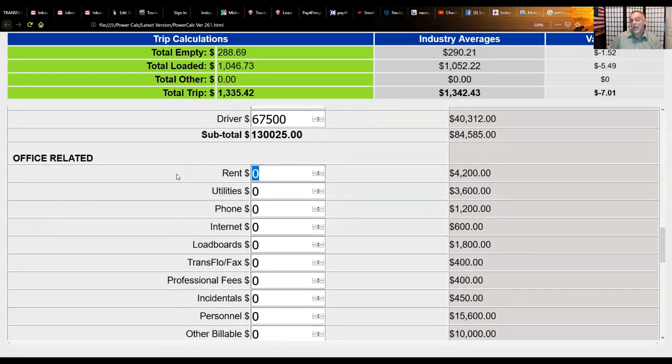Office rent, I bill about $100 a month. That's for a home-based office, so it'd be $1,200. Utilities, about the same. Phone, you can put whatever your cost is. I'm just moving along real fast. $600 for the internet, $1,800 for your load boards if you use those. Transflow fax runs me about $450 a year. If you have an accountant, $400.